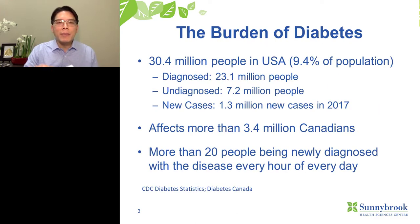So just as a build-up, I am going to describe the burden of diabetes that we're facing as a worldwide epidemic. This is a problem both in developing and developed countries. In the US alone, there's 30.4 million people, that's 9.4% of the population, that have diabetes. Some of them are diagnosed, but a large number are also undiagnosed. And it's also really significant because 1.3 million new cases came about in 2017, and there's going to be another million and so on after that.